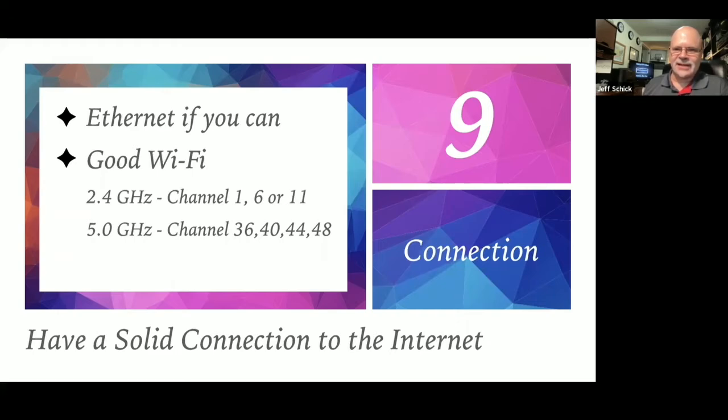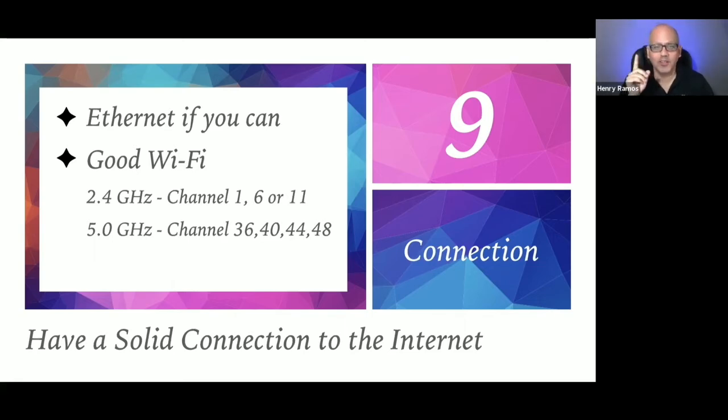I know he's got some things. Well, this is my number one on the whole list: connection. Because if you can't get a connection, if you're freezing, if your audio or your video's dropping out, people are gonna just leave as soon as possible. So the first thing you always want to do is get a hardwire. Hardwire Ethernet is your friend. Yes.